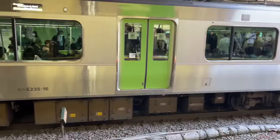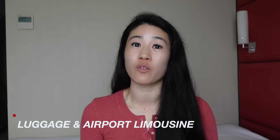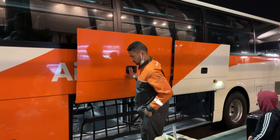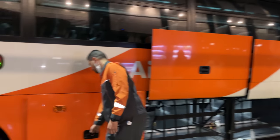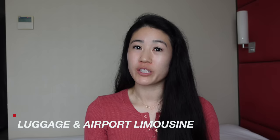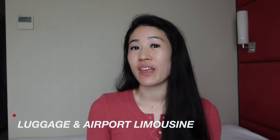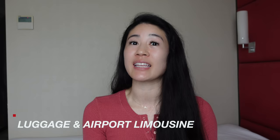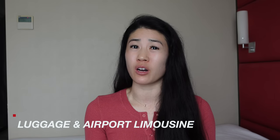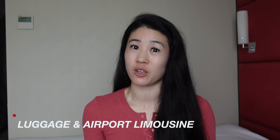For us to get from Narita to Tokyo, it would have been over $160. No thank you. Our bus tickets were around $24 each, and it was so worth it because we didn't have to pay for extra baggage delivery to our hotel. You can also call your hotel in advance and see if they have any baggage delivery services and same-day services. I know that they have them because people do it all the time, but it just depends on how much money you want to spend.